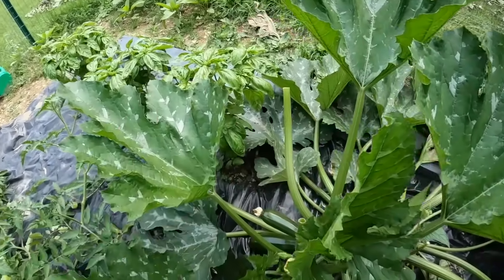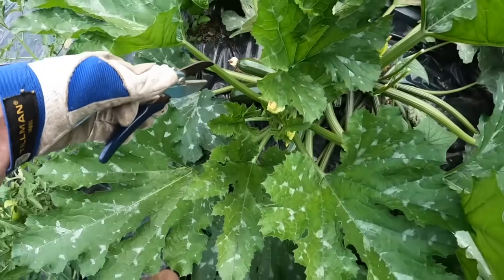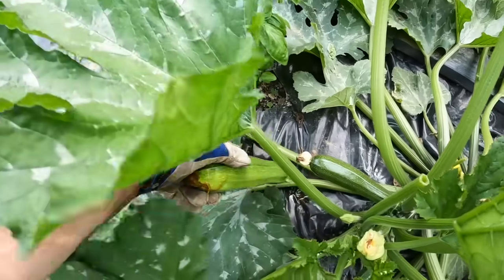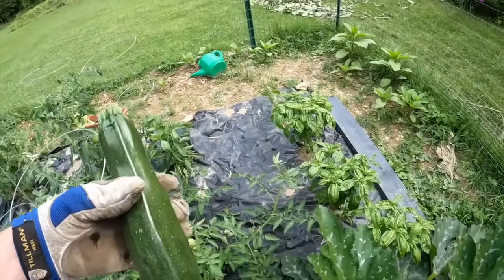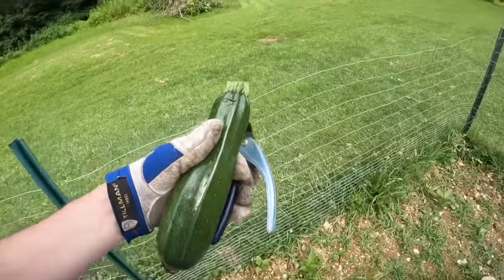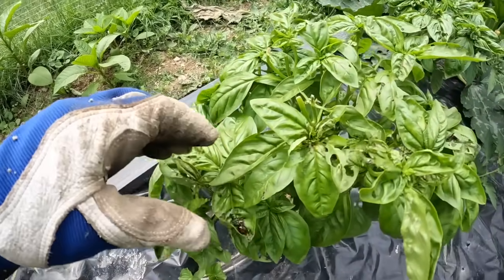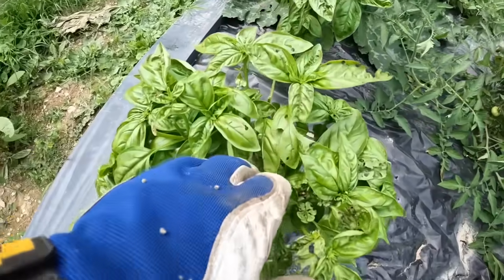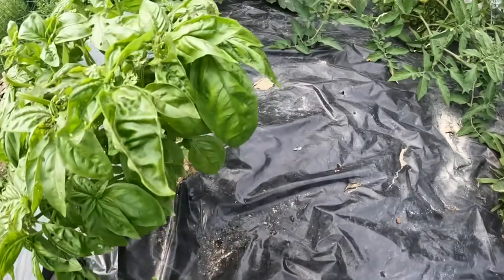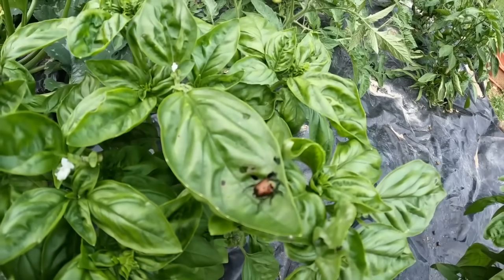Let me know if I'm completely killing the plant by any means, but I think the zucchini are almost done for the year. Can't imagine these things growing for the next, I don't know how many, more weeks. There we go. It's a pretty decent size for zucchini. I can show you these beetles. This is my garden video of the week. But these beetles are just an issue. They really are. Look at them. They're starting on the next plant too. Golly. Not a huge fan of them.